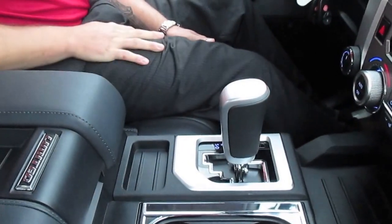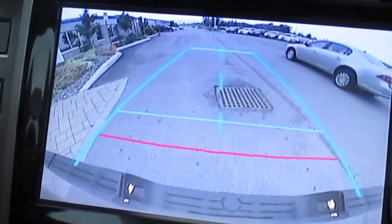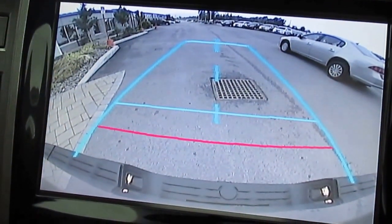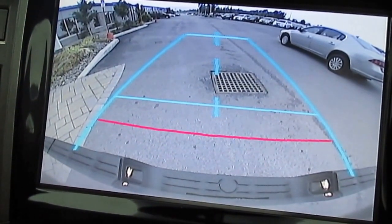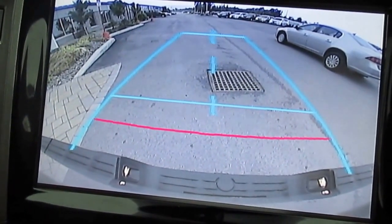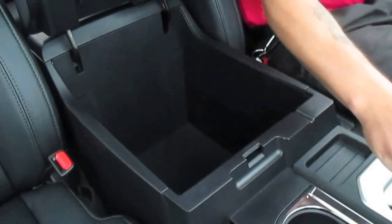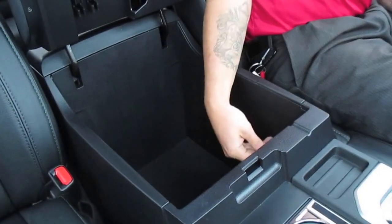Also, when you put it into reverse, this truck is equipped with a backup camera, so that you do get full view. The blue box that you see gives you a frame of the vehicle so that you know how wide the vehicle is. The red line basically is your stop line, so when you get to that, that's when you want to stop. Also, you'll see our center console. You have another cigarette lighter auxiliary port, and you have a lot of storage space.